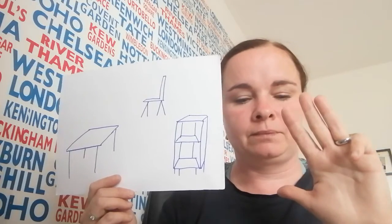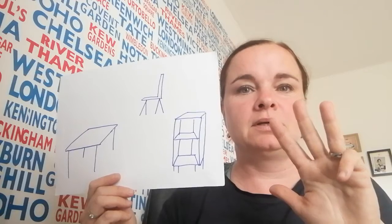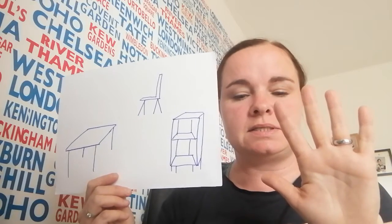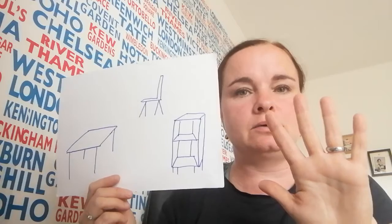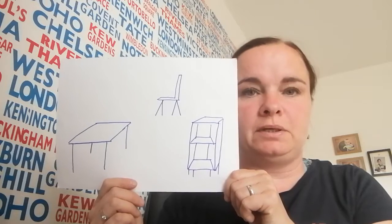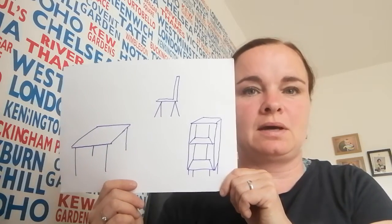Number four. There are black shoes under the table. Number five. There is a yellow skirt on the chair. And number six. There is an orange jumper in the cupboard.